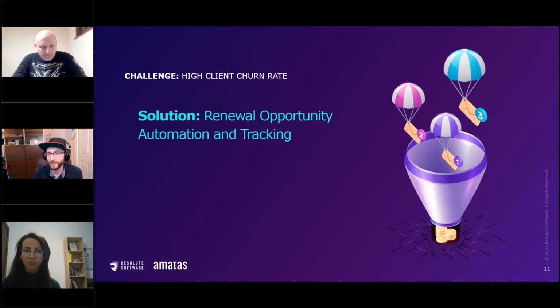Right. Exactly. From your perspective, Yana, you helped with the implementation of this. Boris did say something that I keyed in on: Salesforce can be hard. I'm curious to know, from the implementation perspective, how difficult the solution is in solving a high client churn rate in this kind of situation?